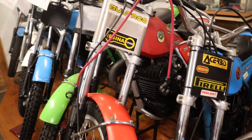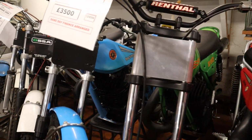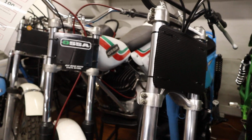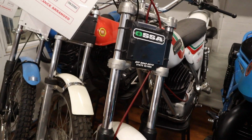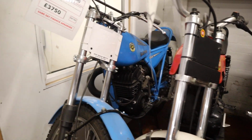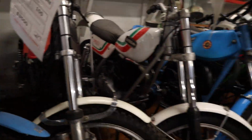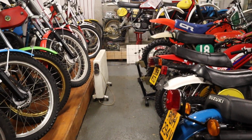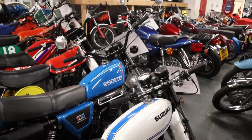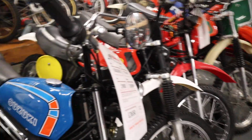Bultaco 350, another 350 Sherpa as well, an Ossa TR77, another 250 Bultaco, another Ossa 350. On the end here we've got the Cota 348 and the Bultaco 350 Sherpa. So plenty of vintage trials on the go there. So let's just have a little walk around and let's have a look what else we've got.